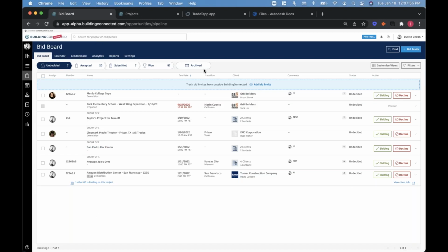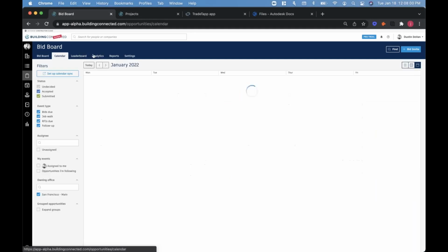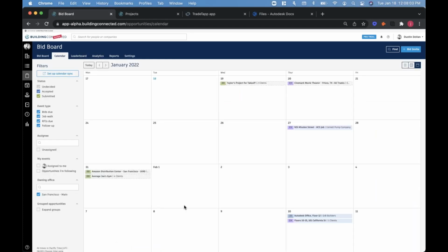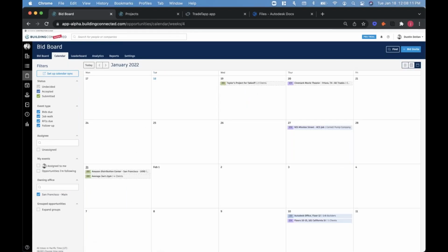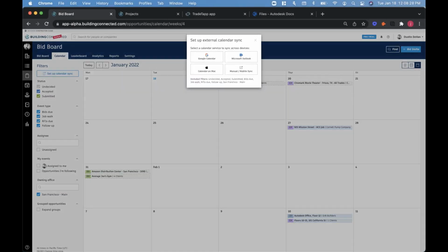So now that you have all of your opportunities, regardless if they came through BuildingConnected or if they came from an outside source, you can start viewing all of your opportunities here on this bid board calendar. So you could see either an agenda view, a week view, or a month view on your calendar, and see all of your opportunities across your whole entire office. You could see very quickly who they're assigned to, whether they're going to be undecided, accepted, or submitted on your bid board, and even sync this to your personal calendar.